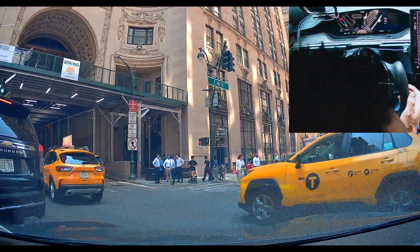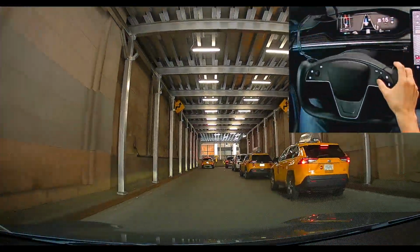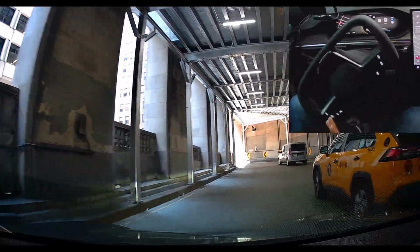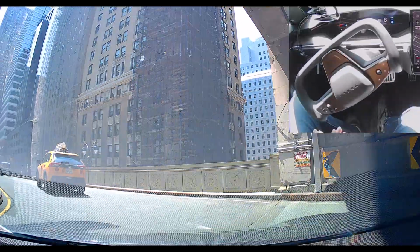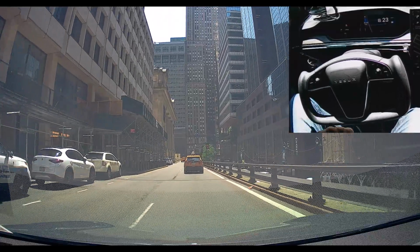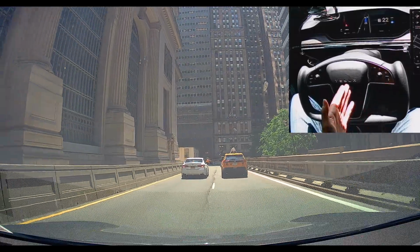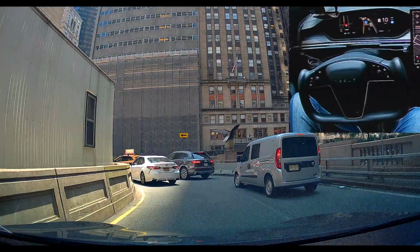Alright, so now I'm just gonna, okay, I'm going to start the navigation again. So this is the road we were supposed to take. For some reason the navigation and FSD can't seem to handle those type of crowded situations. And no need for the turn signal, it's just a curve, but that's fine. Okay, again, no need for the turn signal. It's just a curve, but again, it's not a serious issue.